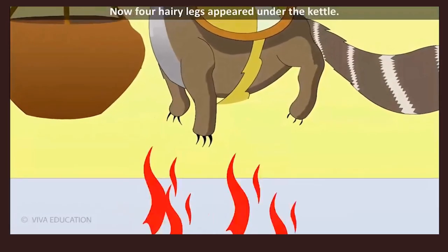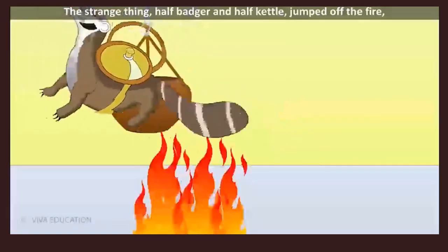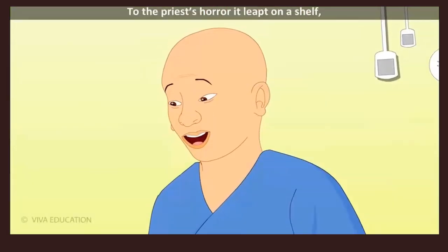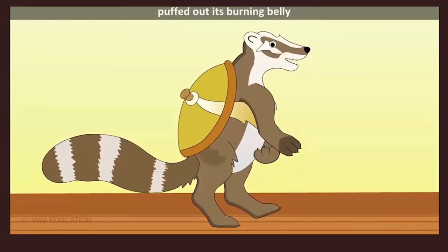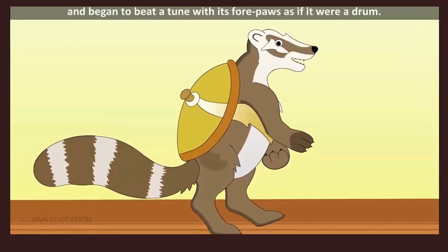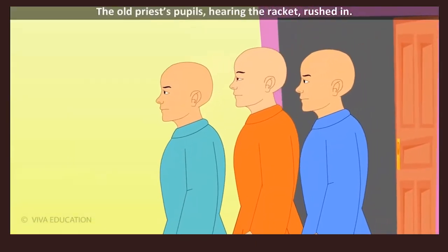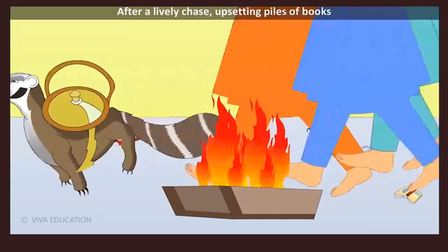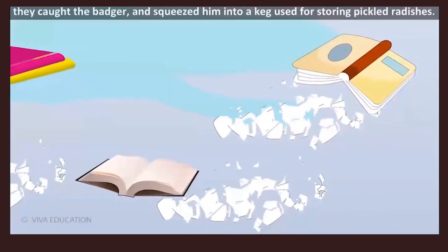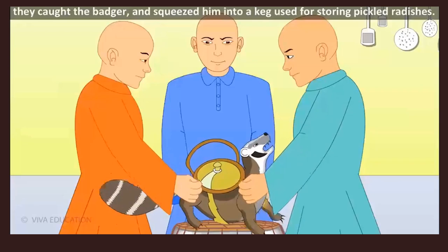Now, four hairy legs appeared under the kettle. The strange thing, half badger and half kettle, jumped off the fire and began running around the room. To the priest's horror, it leapt on a shelf, puffed out its burning belly, and began to beat a tune with its four paws as if it were a drum. The old priest's pupils, hearing the racket, rushed in. After a lively chase, upsetting piles of books and breaking some of the teacups, they caught the badger and squeezed him into a keg used for storing pickled radishes.